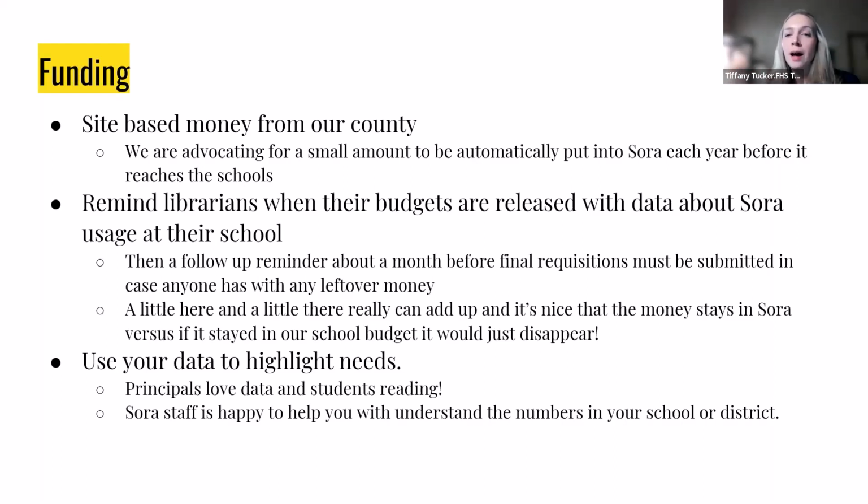And lastly, I say to highlight your needs using data. So you can send data to your schools that say, like, here's how many students checked out a Sora book last year or whatever. And Sora staff is really great about helping you understand the numbers or getting you data. And I know that principals really love data and love when students are reading. So they can help you get some information that can be useful for you during that.